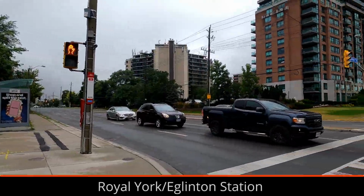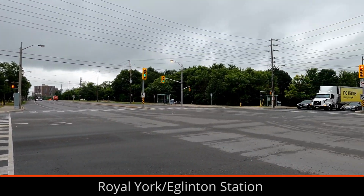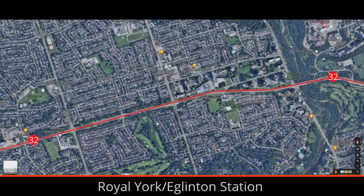Aside from some large buildings northeast of the station, the majority of buildings surrounding the area are houses. Only the 32 Islington West and 73 Royal York stop here.